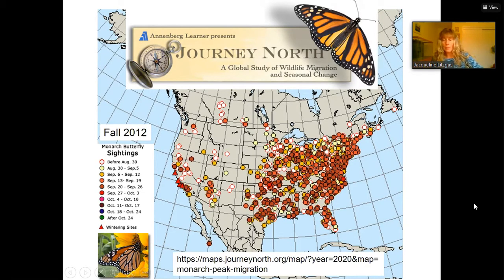So for example, the peak migration here in Sudbury, I think it's September 4th-ish. Yeah, so we're at approximately 45 degrees north latitude in Sudbury. So our peak time to see monarchs passing through would be around September 4th. So they've already left Sudbury.